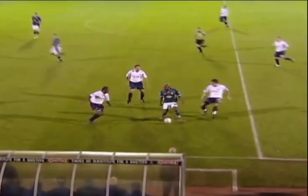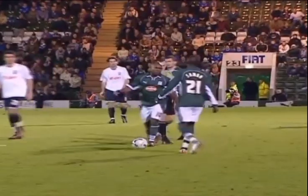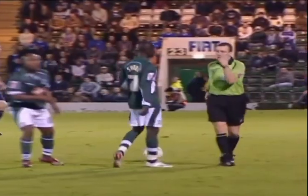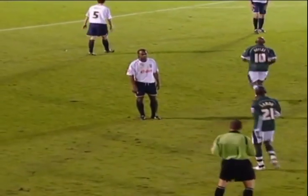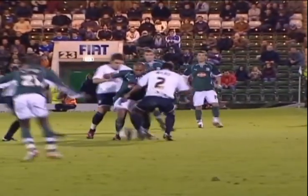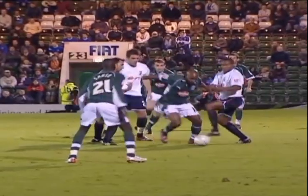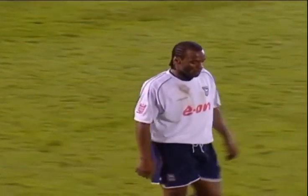Now Barry Hales. Oh, he wriggled through a gap that shouldn't have been there. He was pulled back by Vilnius, who could well go off here. Well, Vilnius has already been booked. It's a second yellow. And the Dutchman is sent off. Well, he looks a little nonplussed, but no doubting that he deliberately pulled Barry Hales back then. The referee deeming that that was a yellow card offence.